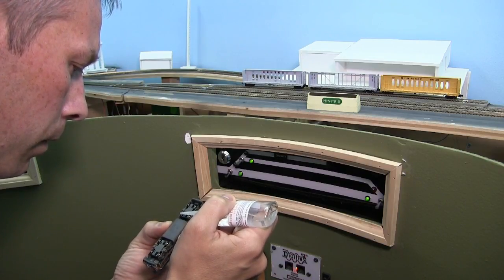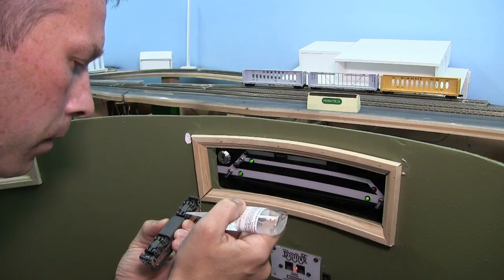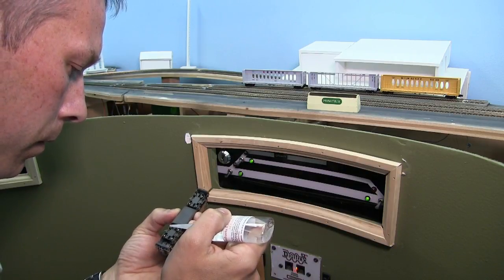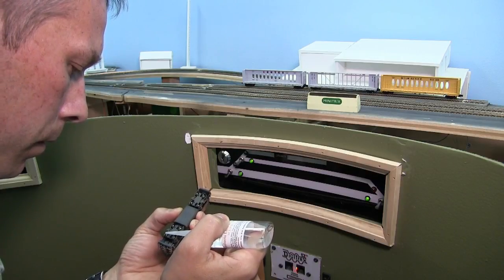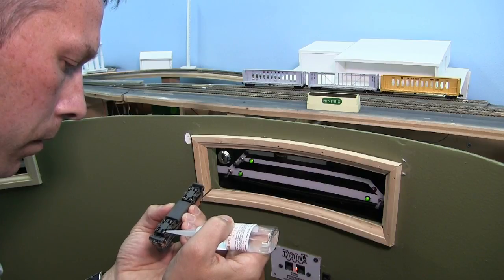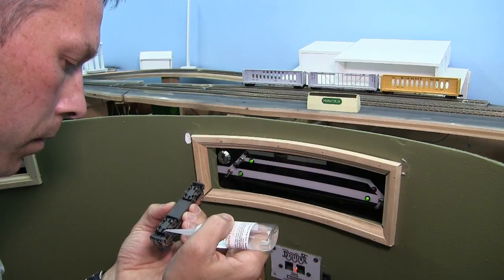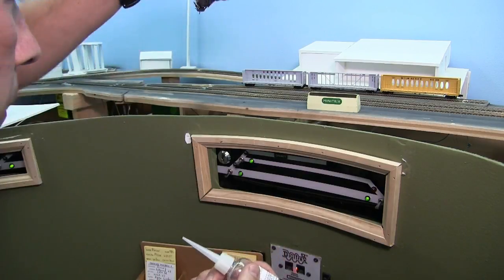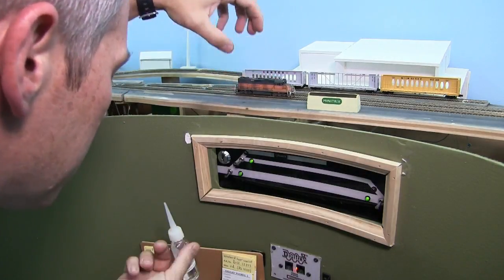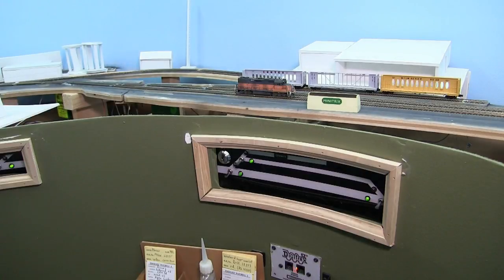Now I'm using Conductalube. I'm putting one tiny little drop per axle point, and that's going to help clean out them contacts of all that powder. Now, the question before was, what if you get powder in your motor frame? Same thing. This conductor lube, take your unit apart and put one tiny drop on each end of the motor bearing. That's it. Don't be using oil.